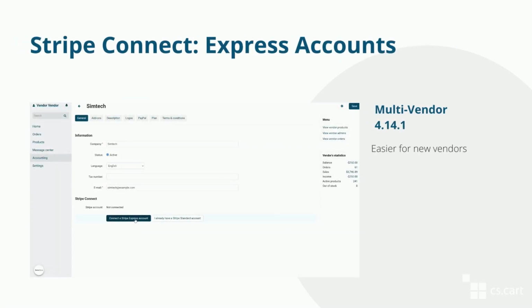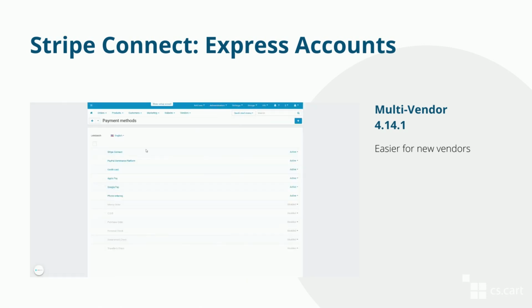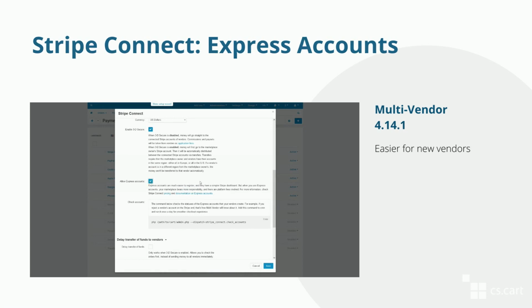Another improvement related to Stripe Connect is Express accounts. You can allow your vendors to sign up for a Stripe Express account right from the vendor panels. Express accounts are much easier to register than standard Stripe accounts and have a simpler dashboard for vendors.